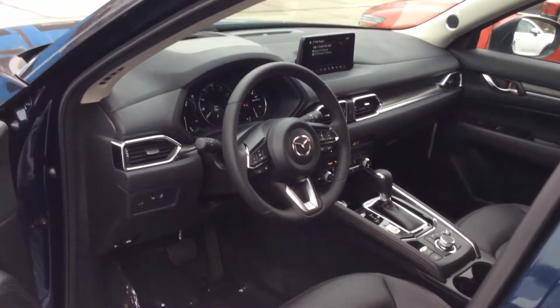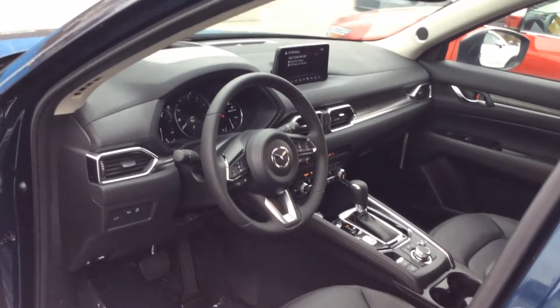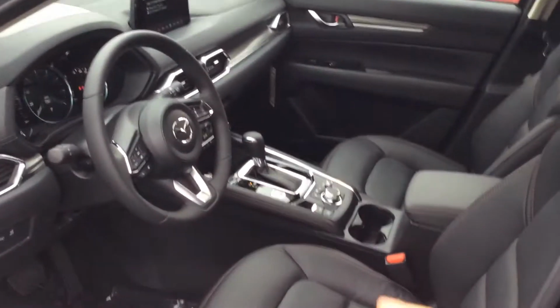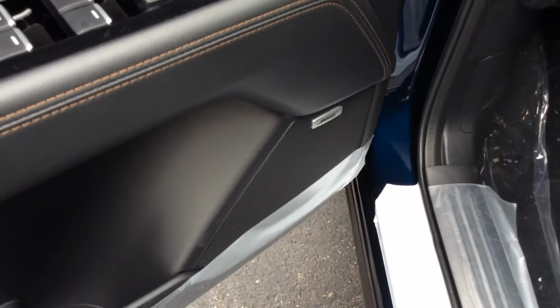You have this very large screen up on top of the dash. I use the term touchscreen pretty loosely because this screen is only going to be touch when you're parked or stopped. As you start moving, touch functionality stops, and everything is going to be very BMW style on this iDrive-like control system behind the gear shifter. And of course, down there you'll see your Bose system. You even have these two little speakers up in the windshield that help cancel road noise.